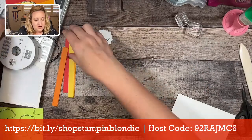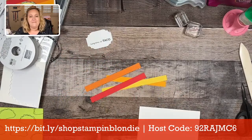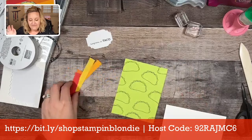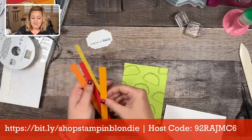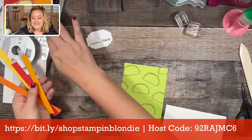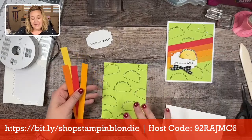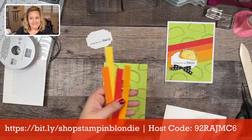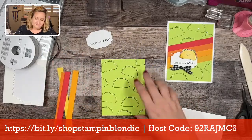Okay, our pieces of paper here. This project is great if you have a lot of scraps to use. I have tons of scraps. I try to keep as many as I can to reuse them for other projects. But this is great because you can use these strips of colored cardstock, and we all have these little scraps, and we're like, what are we gonna do with these? So this is perfect to be able to use all these kind of scraps up.